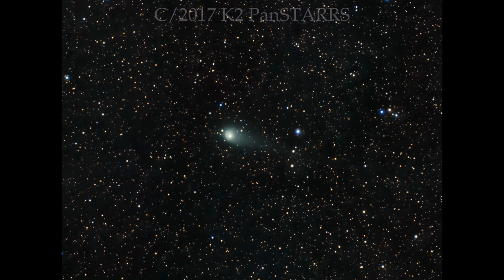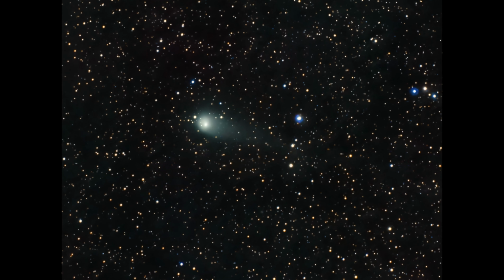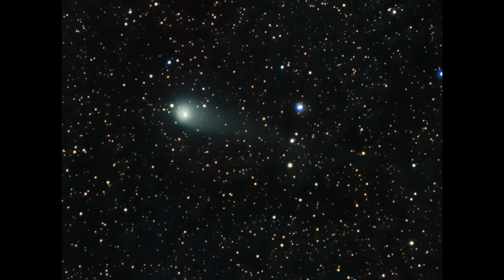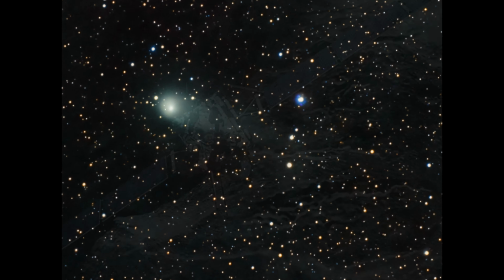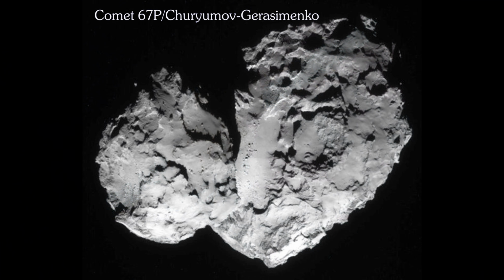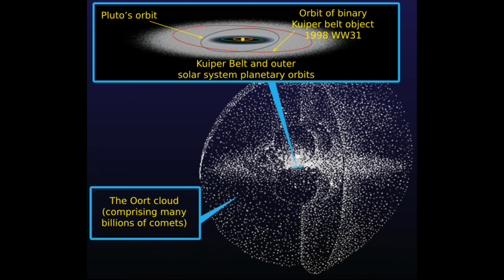As these comets approach the Sun, the increased heat causes the ices to vaporize, forming the characteristic coma and tails that we observe. This process not only makes comets visible, but also releases ancient material that scientists can study to understand the conditions in the early solar system. Missions like the European Space Agency's Rosetta, which studied Comet 67P Churyumov-Gerasimenko, have provided valuable insights into the composition and behavior of comets. To summarize, comets come from the distant Kuiper Belt and Oort cloud, where they have been preserved since the formation of the solar system.